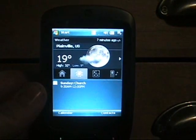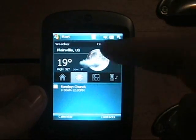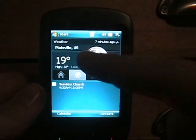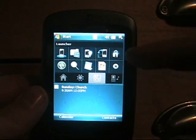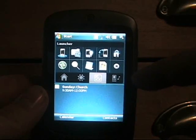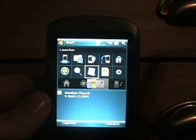You can click the weather tab, which takes us to our weather. So in Plainville, Kansas, it says it's 19 degrees out right now, kind of cloudy. I'll show you on my webpage later how you can modify the city list to get any cities you want. Then a quick list of applications. You can add and remove apps from here that you quickly want to launch or go to and things like that.